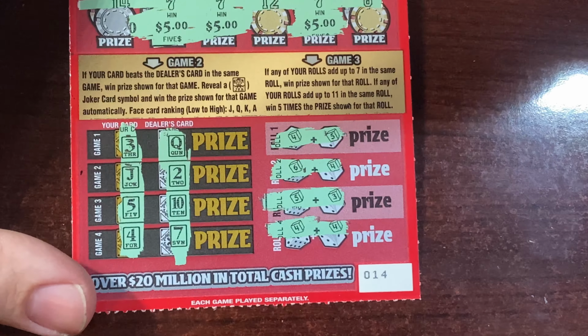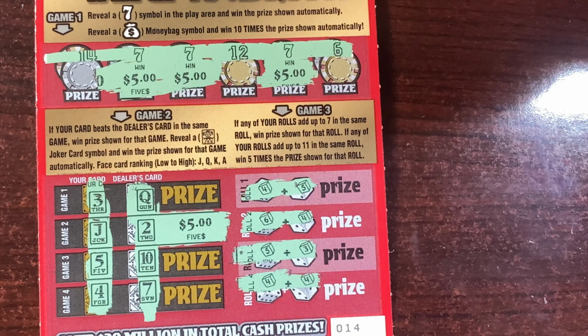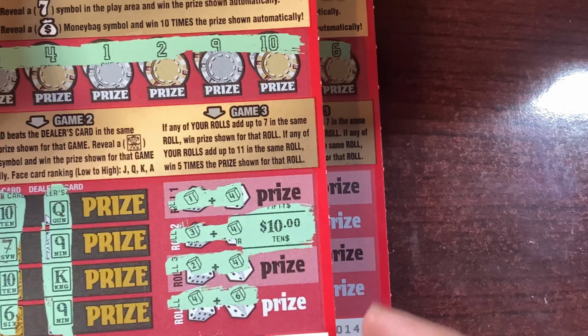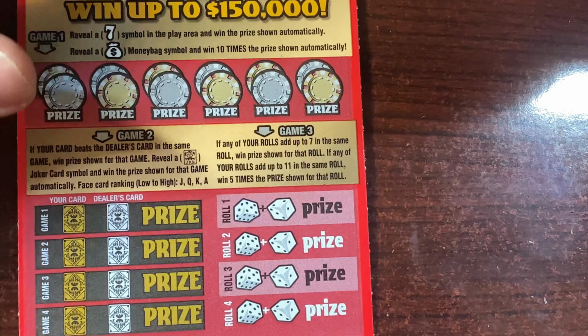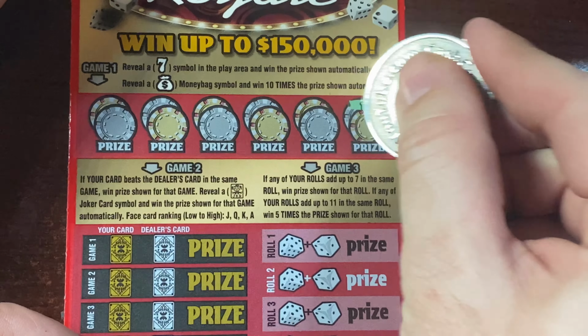$5. And where is it at? Right here. Another $5 bill. $20 bill. There we go. We still have one more ticket, but we still got it. So we got 20 and another 10, so we got a 20 and a 10. So $30 overall in this session. Not bad. Not bad at all.